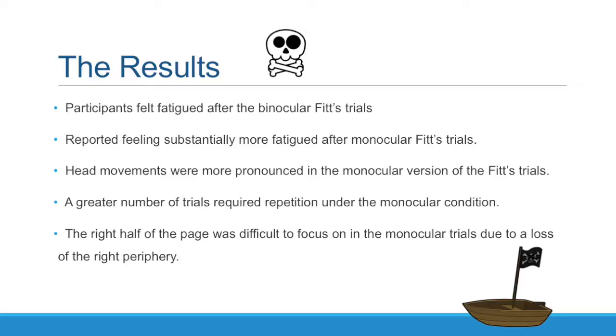Participants' head movements were observed to be more pronounced as they attempted the Fitts tasks in the monocular condition, and more trials had to be repeated due to inaccuracy under the monocular condition. It was also noted that the half of the page furthest from the uncovered eye was harder to focus on, as the Fitts circles on the left-hand side disappeared from the peripheral vision of the left eye.